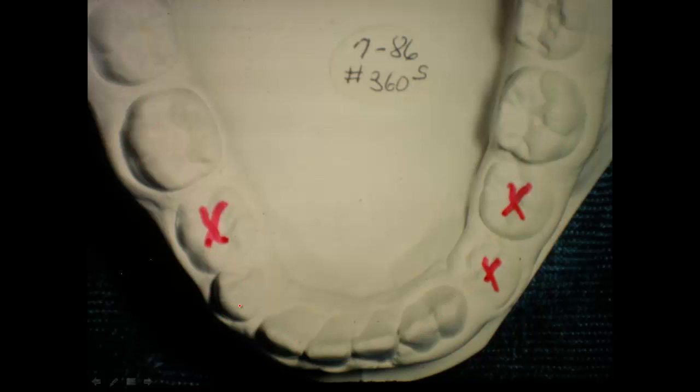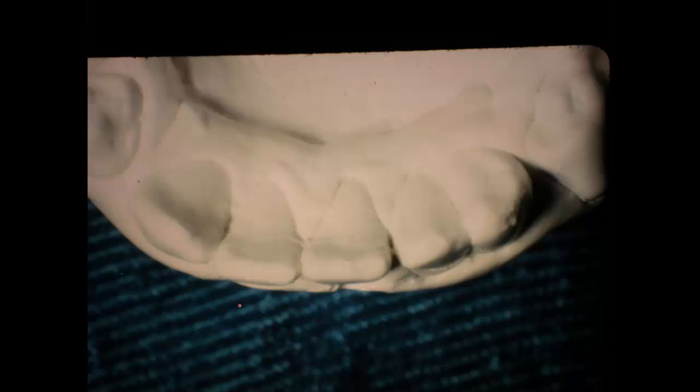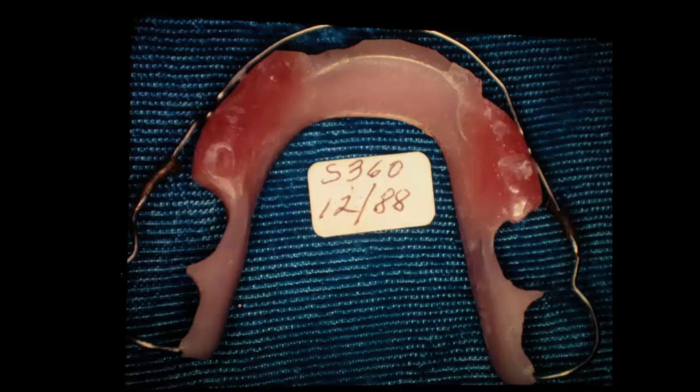Now, this was 86, I guess, when I took this model. It was 94. Now, that's widened out some. It's not widened as much as we did the upper. And this is the lower anterior. This is that fused tooth. You see, it's lined up too, right in here, real good. And it can last the rest of the guy's life, you know. That's the lower retainer removed. It has that saddle.